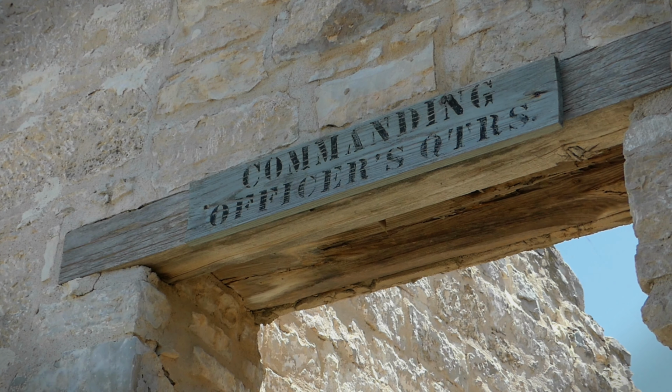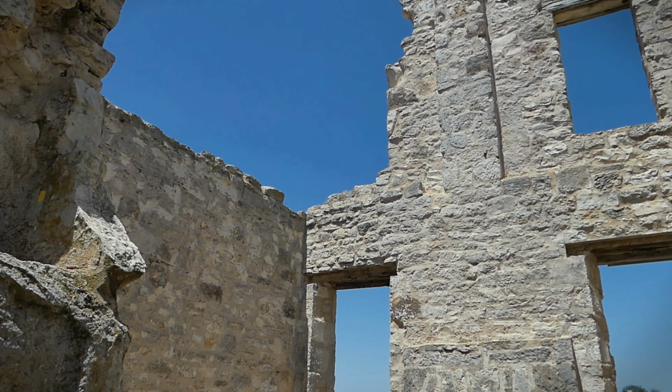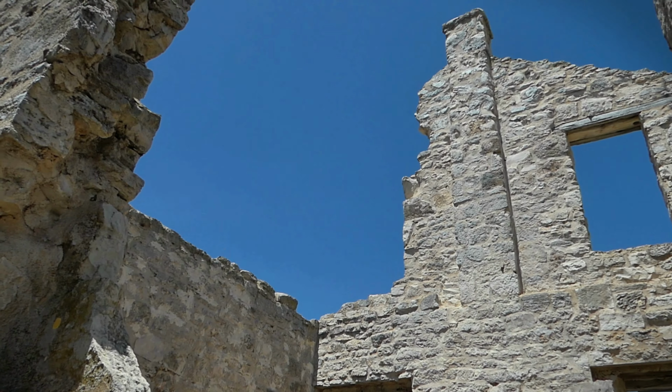Howdy, folks. Welcome to the actual fort of Fort McKavett. We are sitting in the old commanding officer's quarters. I think it was three rooms with an upstairs. I can imagine how beautiful this building was.